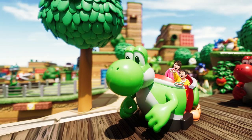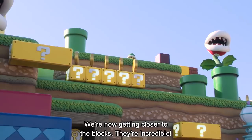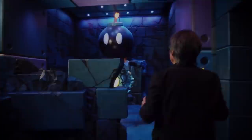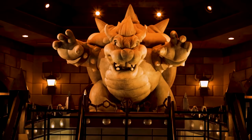There was no mention of the Yoshi family ride, but Miyamoto did say that they were only showing some of the land. He also said that Super Nintendo World lands are still planned for Hollywood, California and Orlando, Florida in the United States and Singapore in Asia, although dates or timetables for these locations were not mentioned.